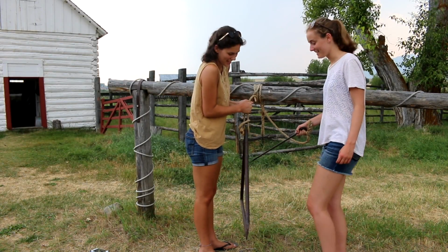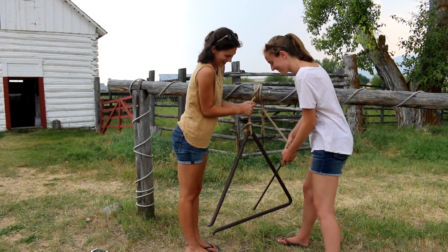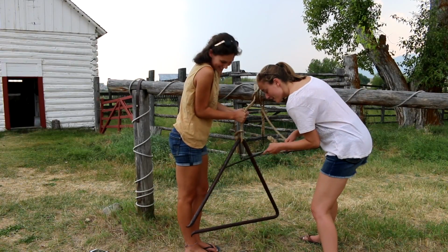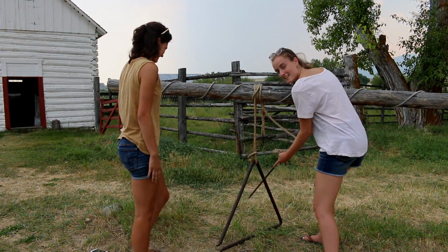No, go around like you do in a circle. This one takes way too much coordination for them, I think. All right.